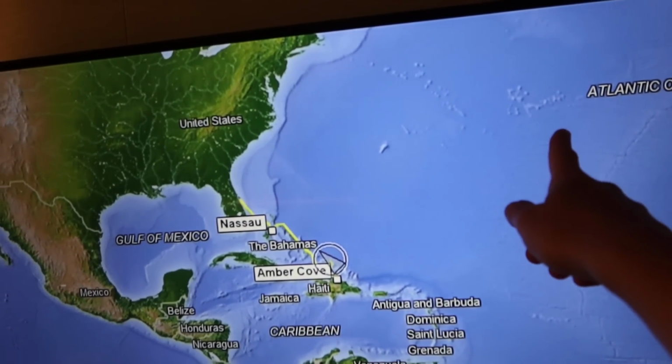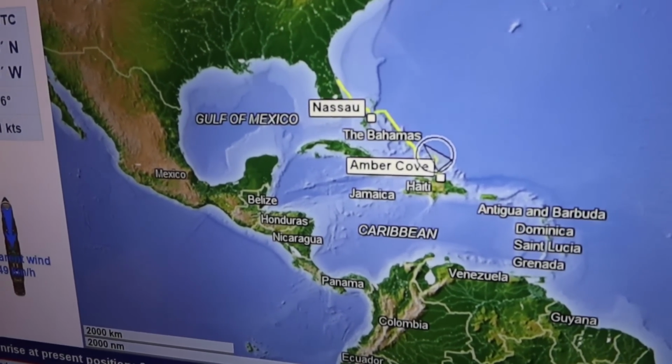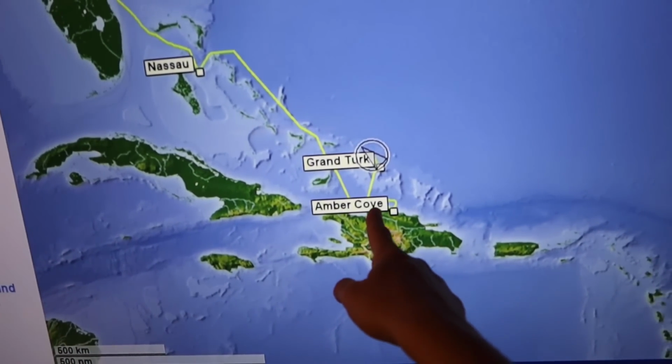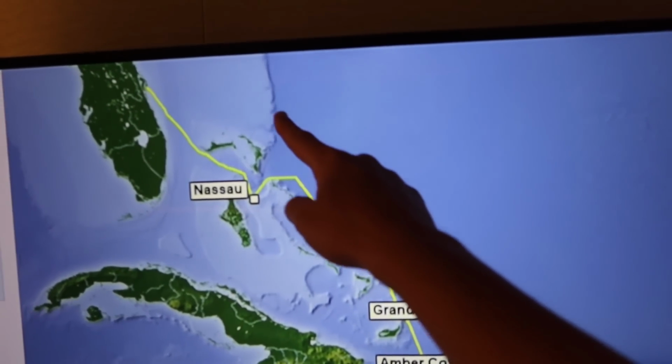It's about 450 miles away, the captain said, from us, but that's why we have been rocking quite a bit. Normally, they say you don't rock this much. Yeah, of course, we started up here at Canaveral, came down to Nassau, then down to Amber Cove. We've been at Grand Turk, and then we're starting to make our way back up this way now.